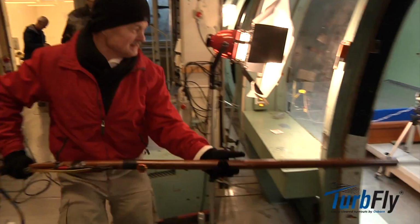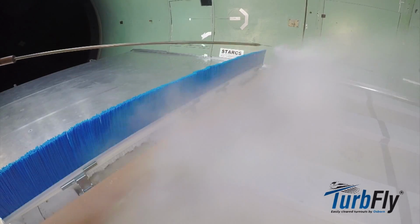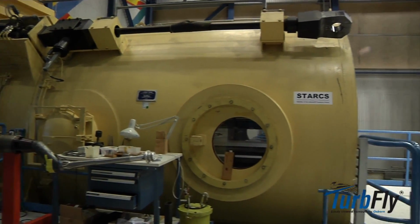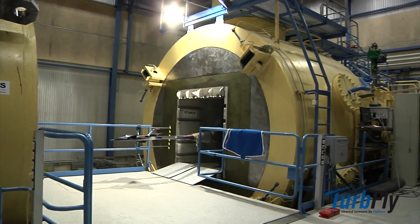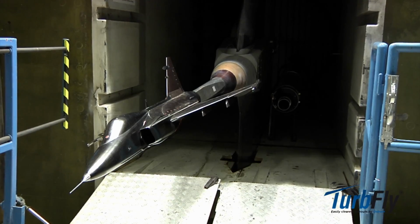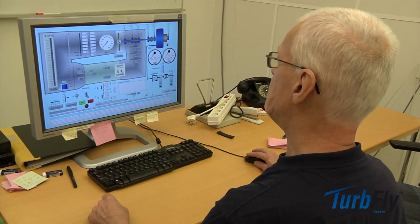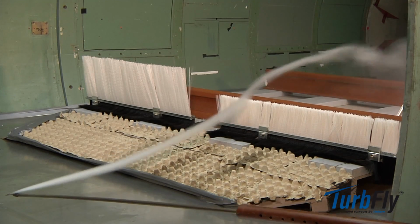Stark's Vindtunneler very kindly helped us to demonstrate in scientific terms what really happens when the ingenious Turfly product is used. This is an interesting facility, which was central to the development of Swedish military aircraft and vehicles, a high-tech hub in the heart of Stockholm. We have verified the function and visualized what makes the brush work as it does, and we have amassed knowledge which will help us to develop the product for new applications.